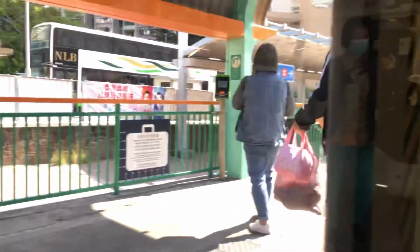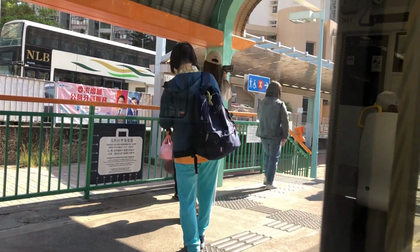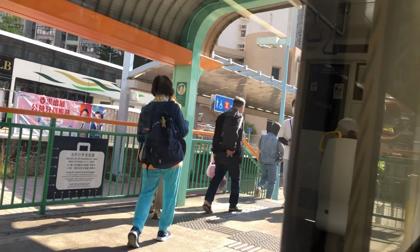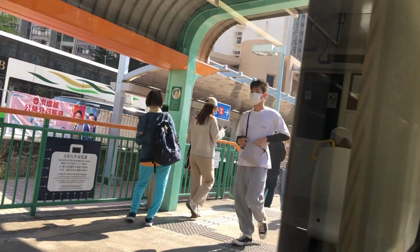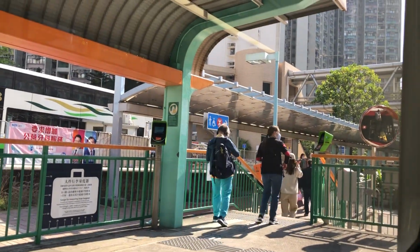This is route 705 Tin Shui Wai Circular. Please mind the door.